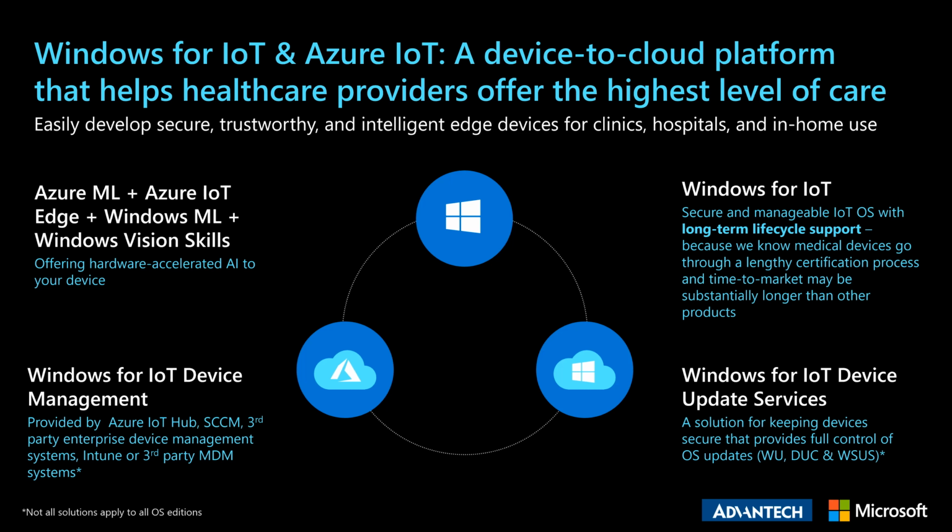Windows Server Update Services, or WSUS, allows enterprises to control operating system updates for devices not connected to the internet. Azure IoT Hub and Enterprise Device Management will get you full device management rights straight out of the box. And the combination of Azure ML, Azure IoT Edge, and Windows AI makes it easier to bring accelerated cloud-powered AI to your IoT device. Next slide, please.